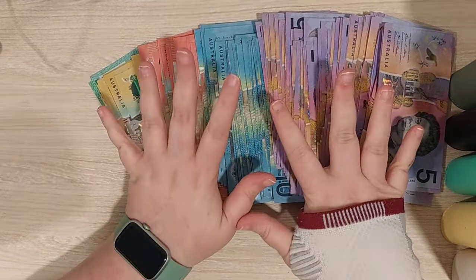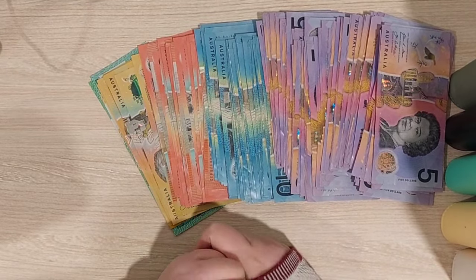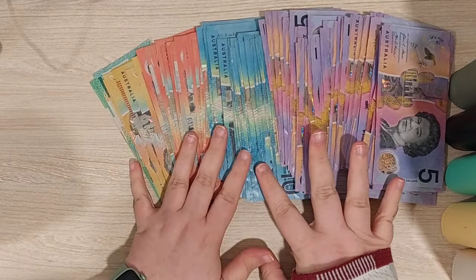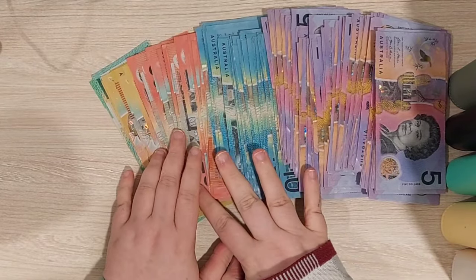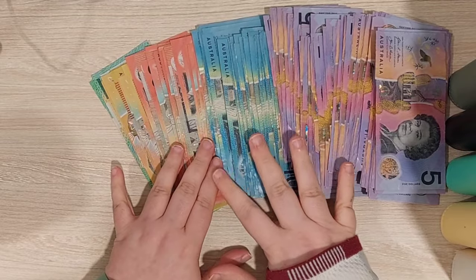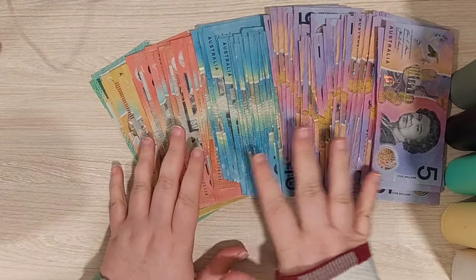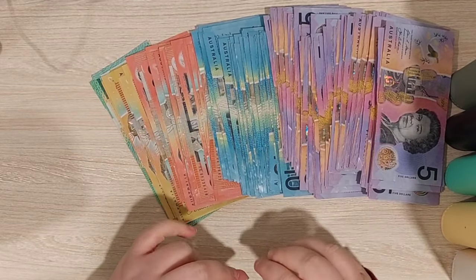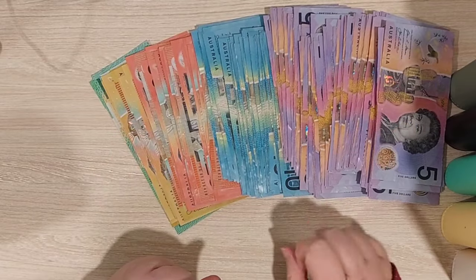I am so glad that I was able to keep to my goals and keep doing this and chipping it away bit by bit. And this is fantastic. This is absolutely fantastic. That I can be this stable with my finances.